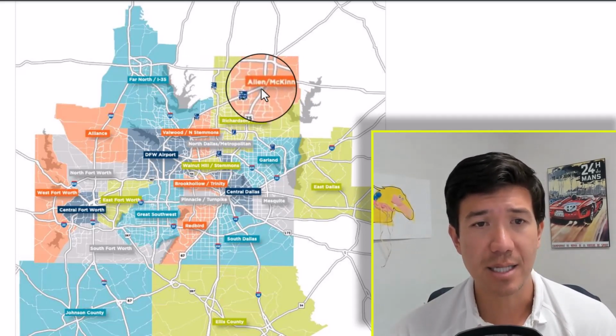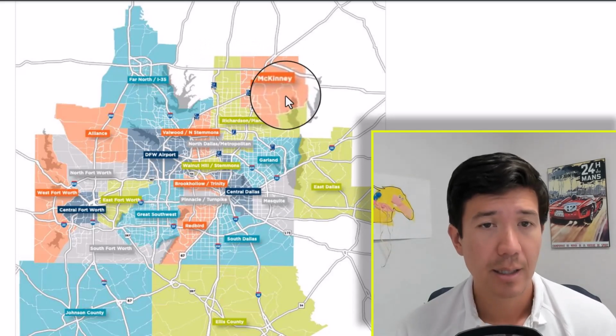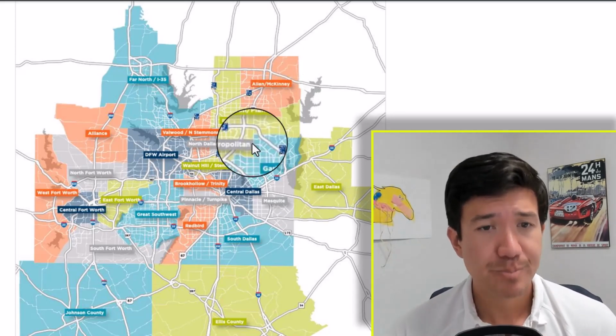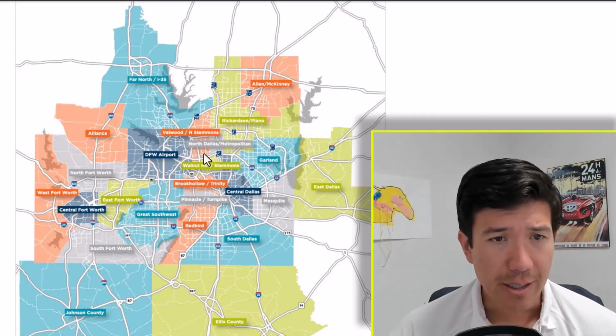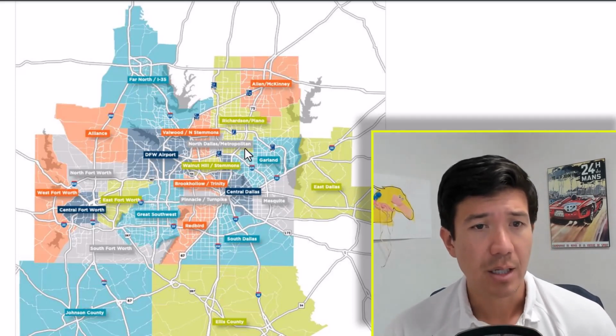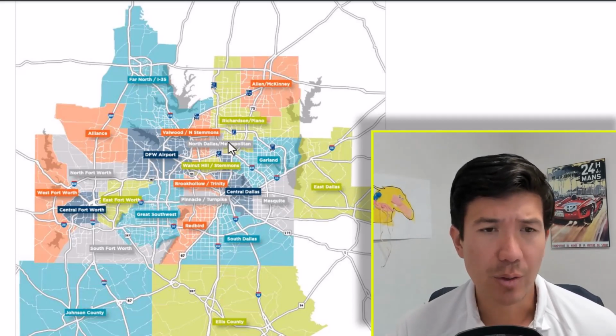You want to be in these areas. You don't want to go too far east because then you're bordered by farmland, which could be a competitor. Let's keep coming down, right? We have North Dallas Metropolitan. I don't know what Metropolitan really means, but if you say North Dallas, people know what that means.